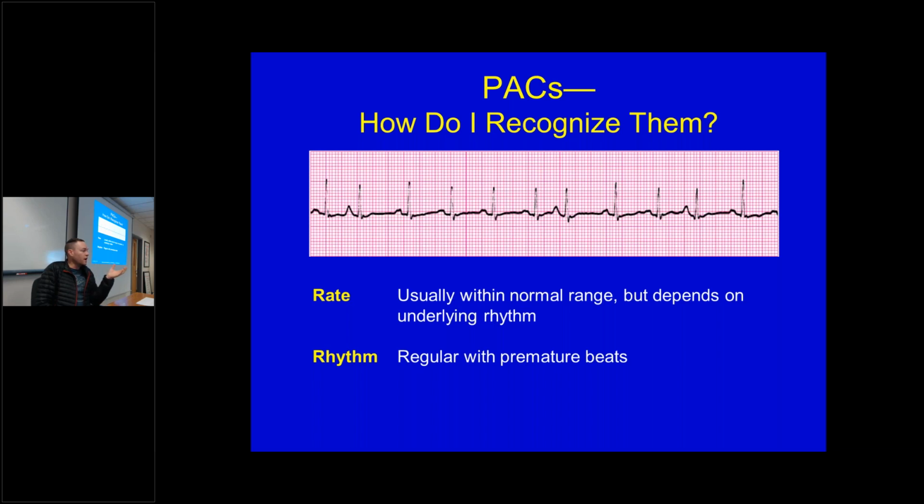It looks irregular, right? And it looks irregularly irregular. So if you're not looking at the P waves and you're just looking at the R's, which some people do, some people that just don't understand EKGs really well and just recognize patterns, we'll look at that and be like, oh, that's AFib, because they're just looking at the R waves. But of course that's not AFib because there's P waves, right? So you look at that and you're like, okay, that's irregularly irregular.